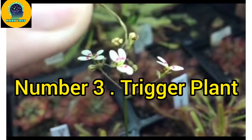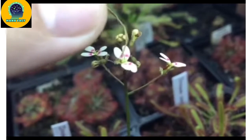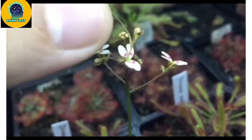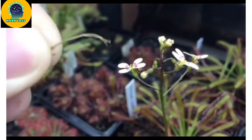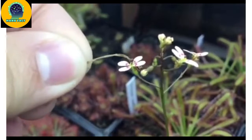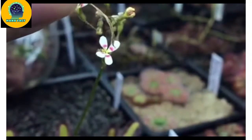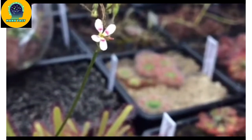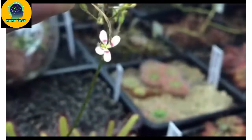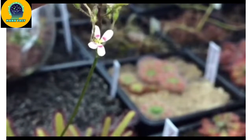Number 3. Trigger plant. Despite its aggressive-sounding name, it's unclear if the trigger plant, genus Stylidium, is genuinely carnivorous or simply trying to protect itself from pesky insects. Some species of trigger plants are equipped with trichomes, or sticky hairs, which capture small bugs that have nothing to do with the pollination process, and the leaves of these plants secrete digestive enzymes that slowly dissolve their unfortunate victims.